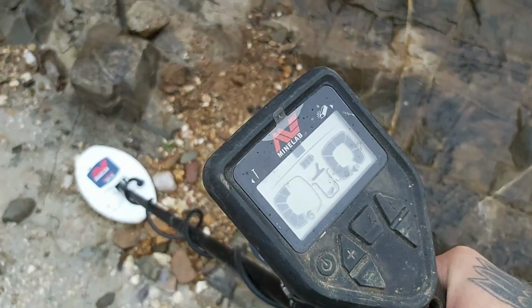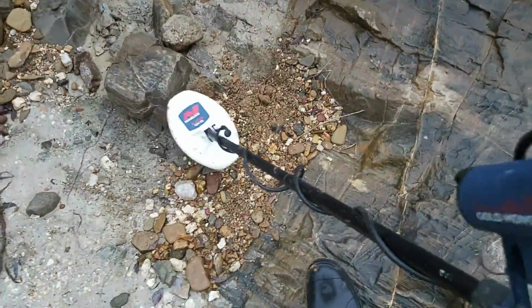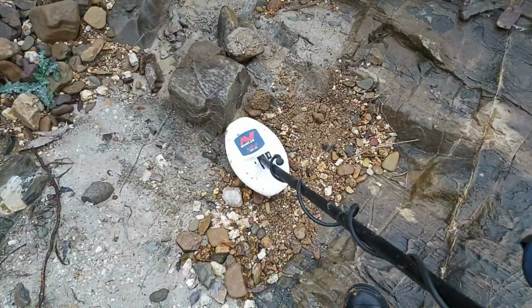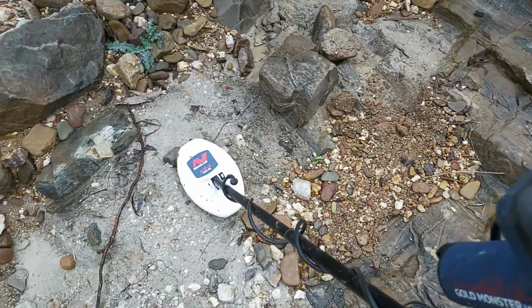The first thing we want to do is make sure that the coil is ground balanced. We're not getting any noise from it, so we know that if there's a target, it's going to stand out. So here we go.